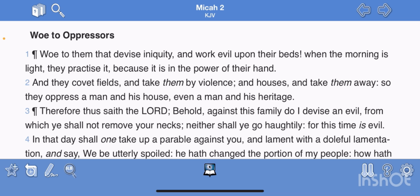I'll leave you with the scripture right here. Micah, the second chapter, the first verse, the subheading says, "Woe to oppressors." It says, "Woe to them that devise iniquity and work evil upon their beds. When the morning is light, they practice it because it is in the power of their hand." So these are the individuals we're dealing with.